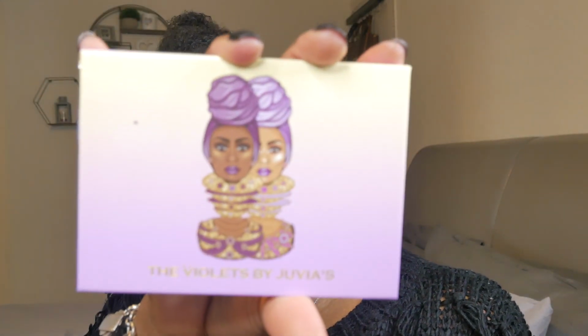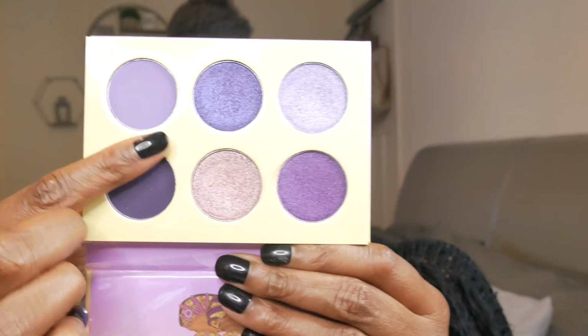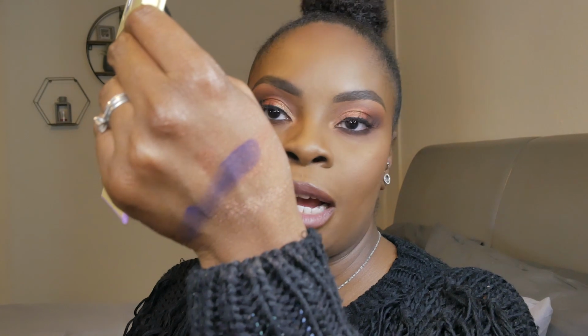Next, we have another one from that same collection. It's called the Violets, and she looks like this. Bonjour, Violet. The inside is like this. Look at her. Oh my God, come on. Fabulosity. Look. That's the thing about Juvia's Place mattes. They just keep going and going and going.